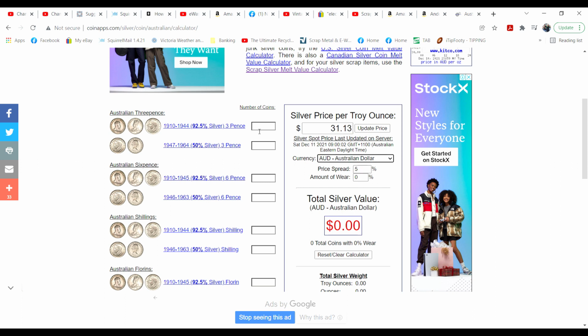And we can basically just type in what quantities. So we had threepence, and these are the earlier ones, 1910 to 1944, so they're sterling silver. We had only 4 of those, and you can see it calculates as we go, which is quite interesting. And I guess it's linked to the current silver scrap price, so it should be reasonably accurate. Now the later threepences, 50% silver, we had 8 of those, so I think we'll just click in here and go 8.